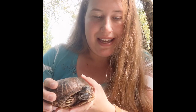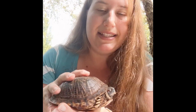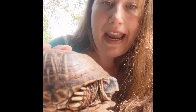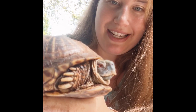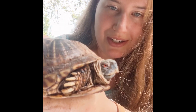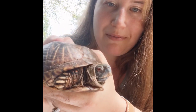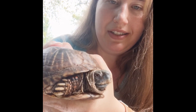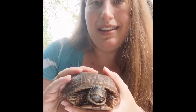So we know Scooter is a male box turtle based on his eye color. Not all turtles work this way, but with box turtles at least, the males have very red eyes. So if he wants to show you there, kind of peek at you, you can see he does have a red tint to his eyes. And the females are going to have more of a golden brownish color to their eyes. It's kind of a really easy, convenient way to tell the males and females apart.